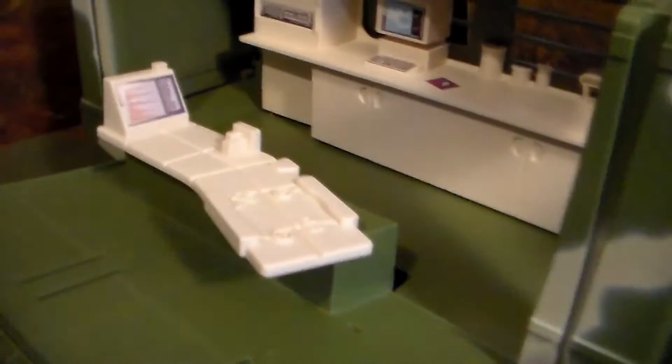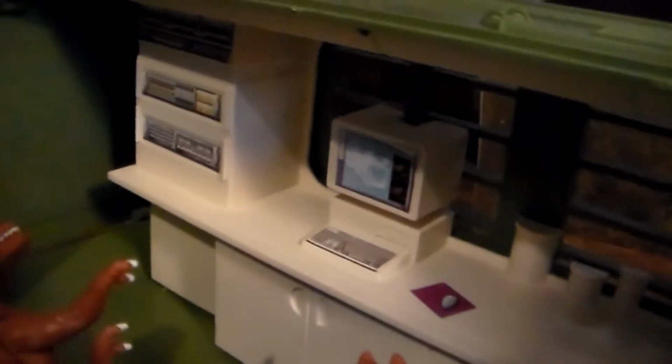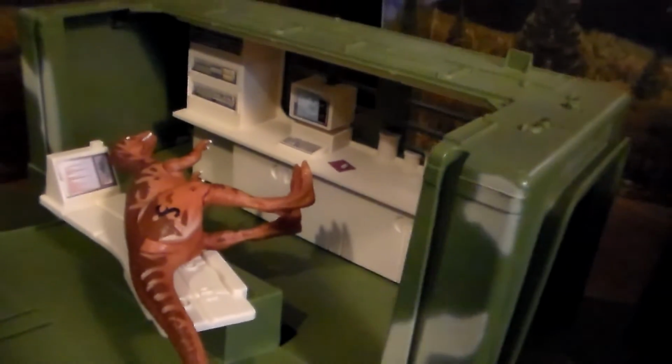And then there is the other part of the playset, which you can have, you know, the dinosaur lay down right here, baby T-Rex. And you could fix its broken leg. It's pretty sick. It's a pretty sick playset. Probably one of my most favorites.